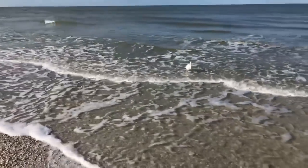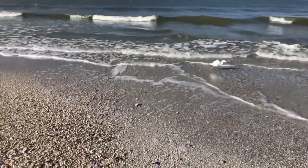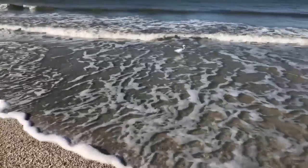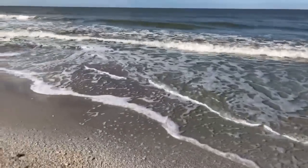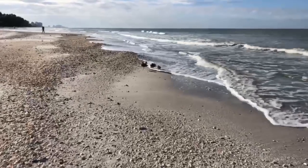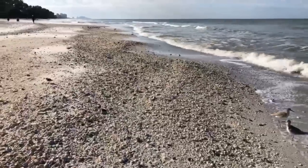There's one of our little feathered friends, a little snowy egret out there. There was a lady out here earlier this morning just picking up sand dollar after sand dollar after sand dollar. There's some beautiful stuff out here today. A great, great Saturday morning beach walk, for sure. Definitely one of our best shelling days in a long time.